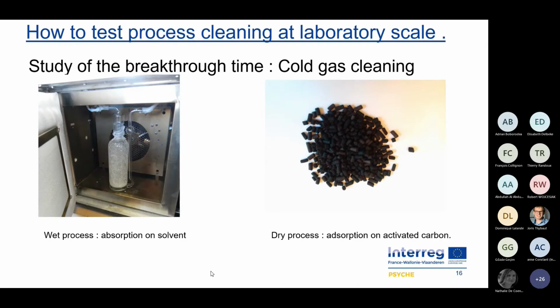An example of a bottle here with some solvent. We fill up the bottle with some glass beads, which permit a long contact time of the pollutant, which is coming from here, the inlet, passing by the bottom, coming back and going to the outlet, and the outlet is connected to the detector, and then we can follow the absorption of the pollutant in the solution. This is a wet process. It can be a water-based system, or just an organic solvent system.